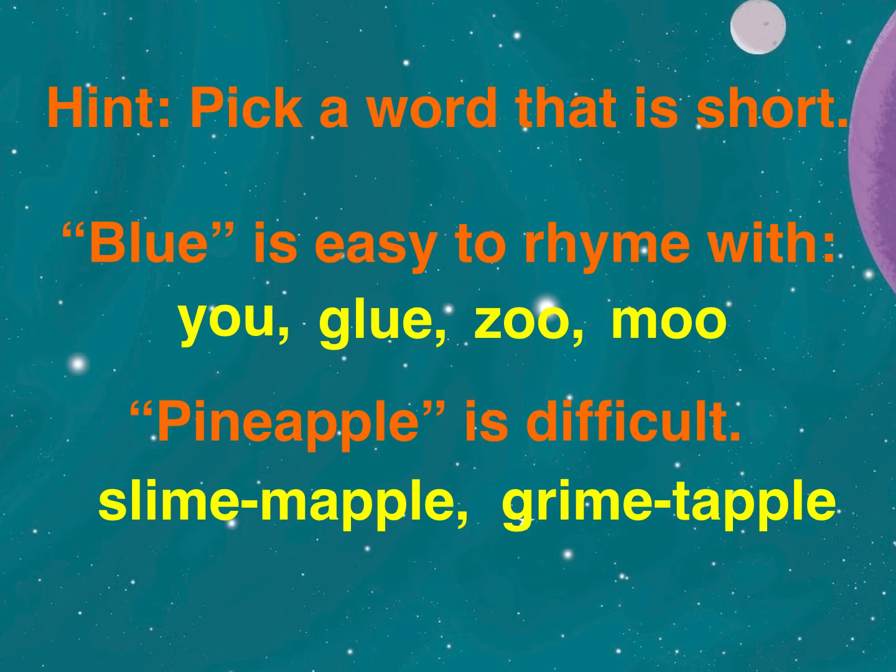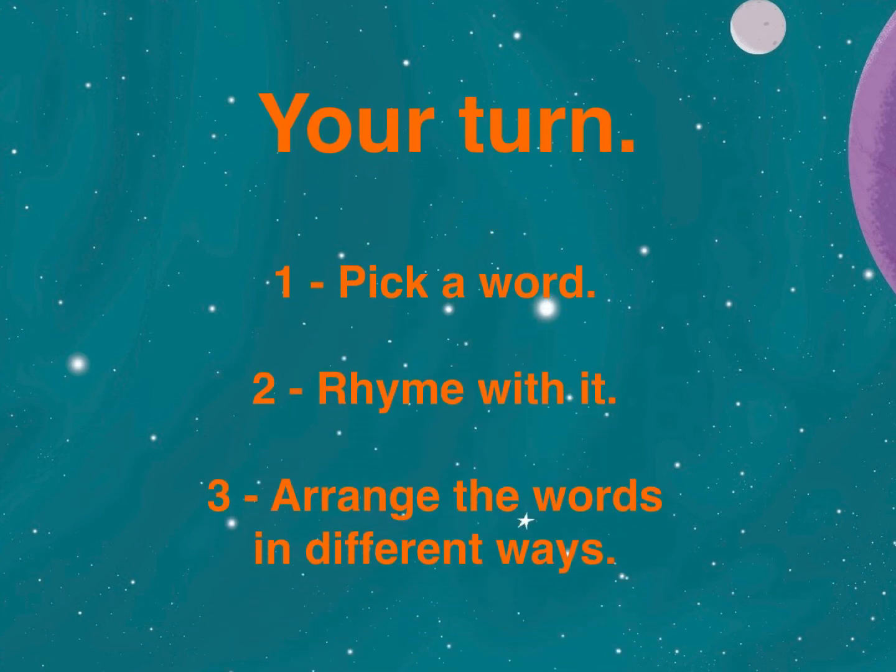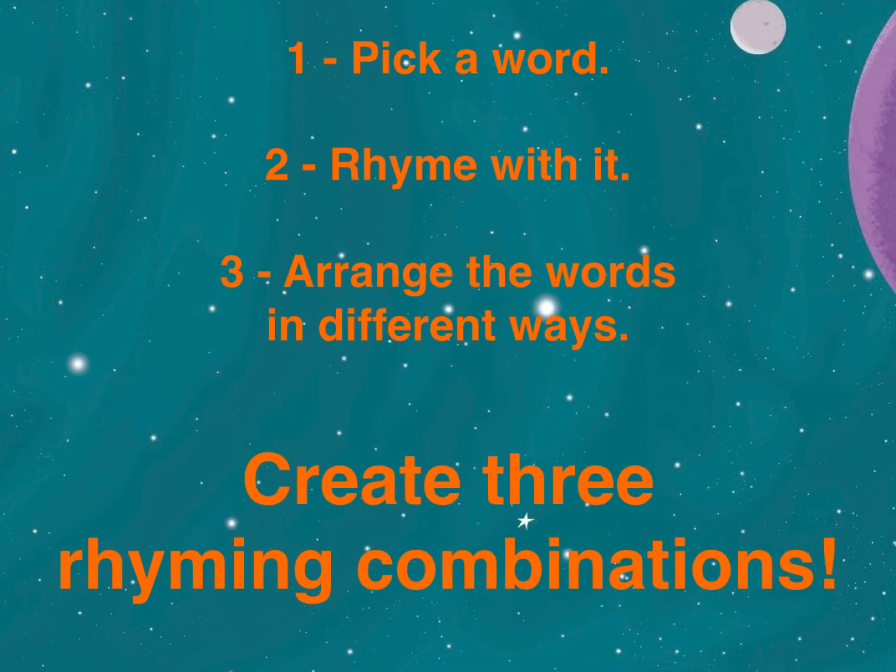Okay, it's your turn. The first thing that we're going to do is pick a word. Be sure to keep it short. Then we're going to rhyme with the word, and then we're going to arrange the words in different ways, into ideas. We're going to create 3 rhyming combinations. That's the assignment. Go for it. Go ahead and pause the video, and then once you're finished with your 3 mini poems or rhyming combos, turn it back on.